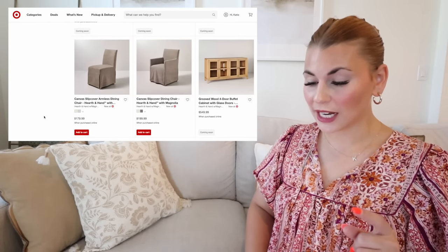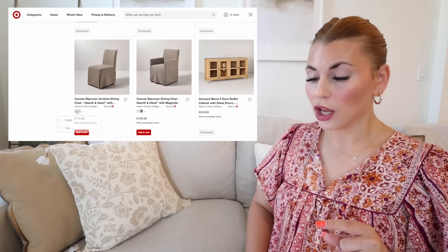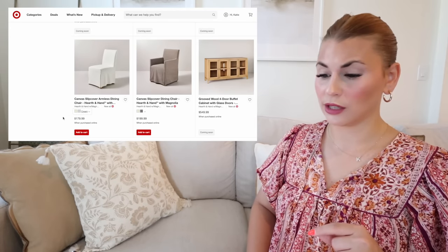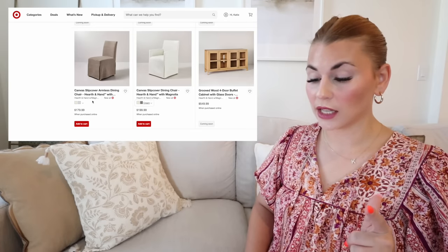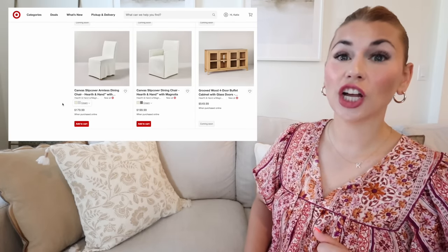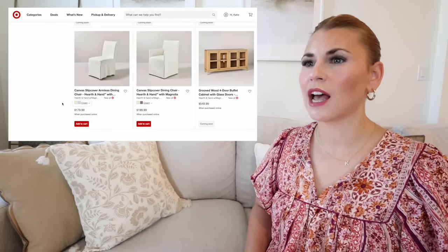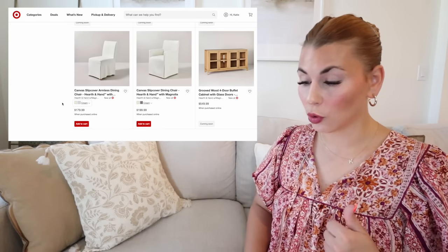Here are a few new dining chairs. This slipcover armless dining chair is going to come in cream as well as in gray. It looks like a stark white to me. The armed version is $200 and the armless is $179 for each. So definitely not cheap, but I feel like slipcover chairs have definitely gained a lot more popularity in the last year or so.